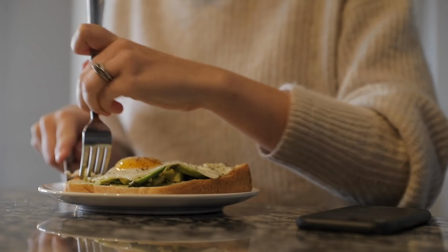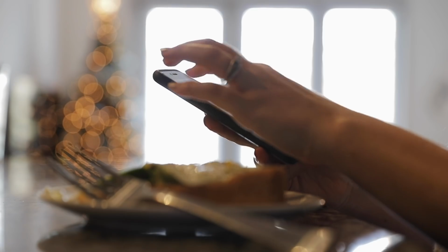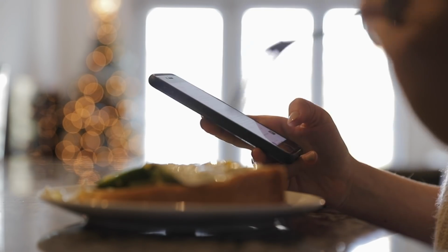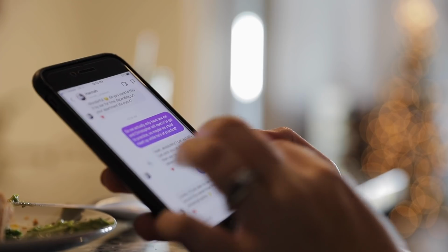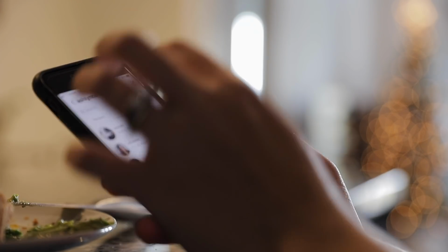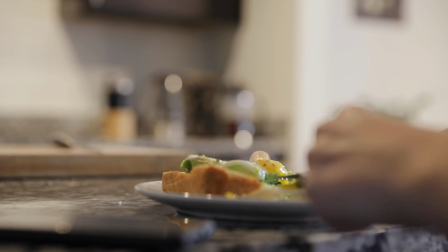This is a really easy breakfast. It takes less than 5 minutes to make, but it really is delicious. Plus, it's packed with protein and healthy fats. And then while I eat breakfast, I'll often catch up on any texts or messages that I was sent over the night. I try not to be on my phone too much before this point, but this is really when I give myself the freedom just to catch up.